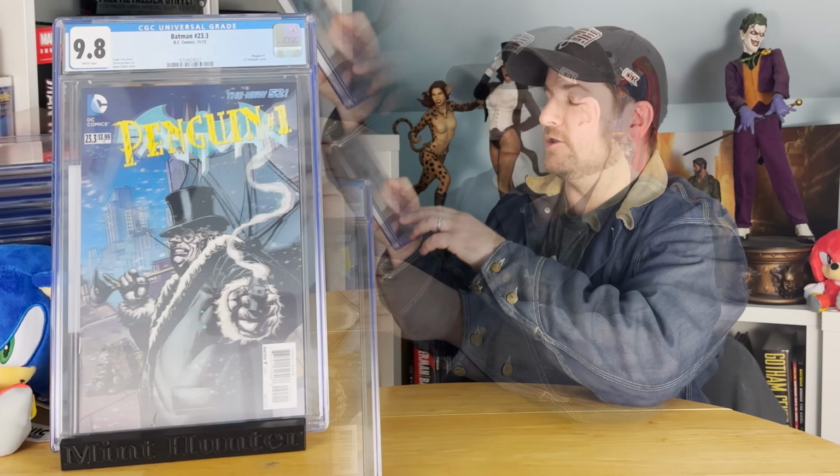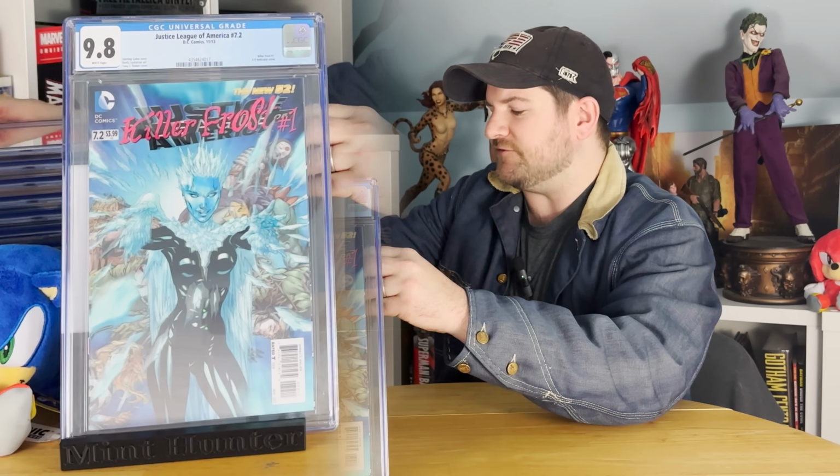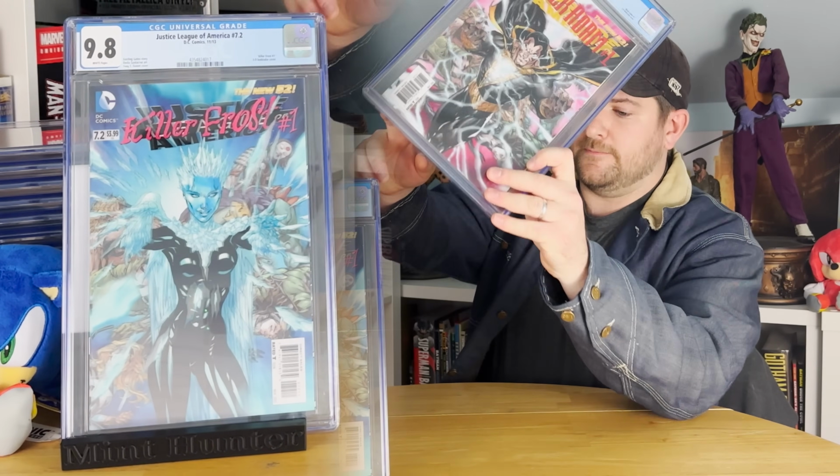Oh boy. Killer Frost. See, I like stuff like that, honestly, more, because, like, how many Killer Frost featured covers are you going to really get out there? Started as a Firestorm villain right there. That's insane. We have Black Adam.